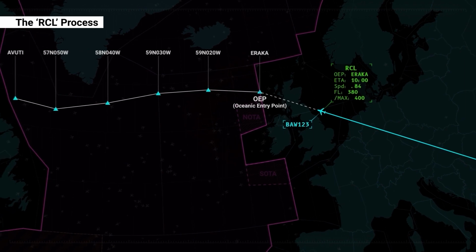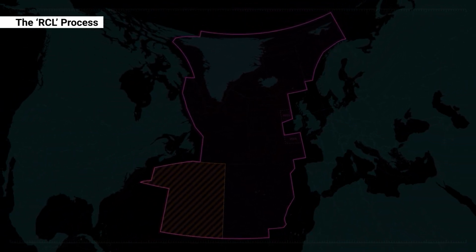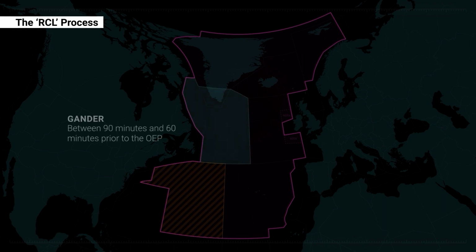The RCL must be sent to ATC prior to the estimated time of arrival for the chosen oceanic entry point as follows. For flights entering the NAT region via Gander, flight crews shall send the RCL between 90 minutes and 60 minutes prior to the OEP.